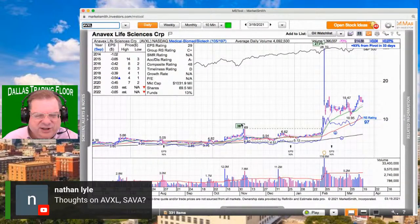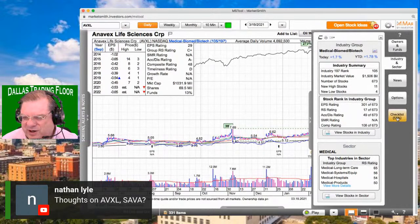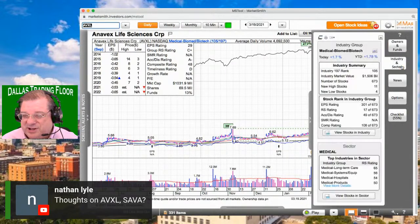I want to take a look at the daily chart. For some reason, there seems to be some resistance at about 15.47. I don't know exactly what's going on there, but it's got a very high relative strength. But the checklist isn't good, it's only 55. On ownership, it's got 110 funds in it, so that's pretty significant, though relatively small. The group is not the best, it's 105 out of 197.